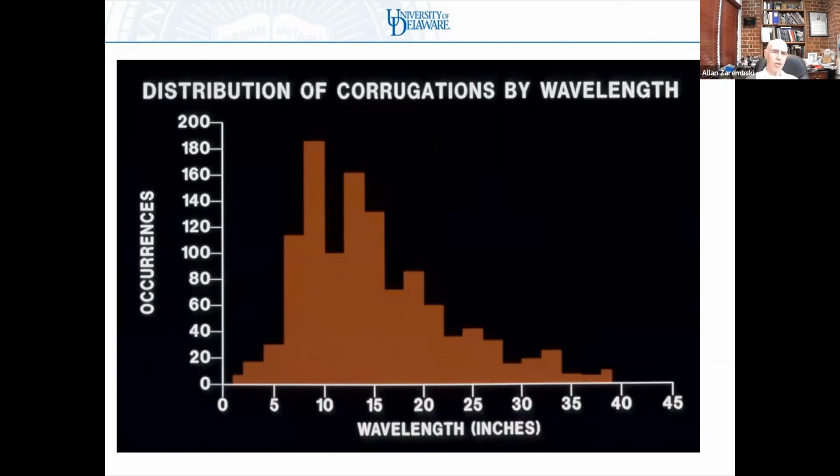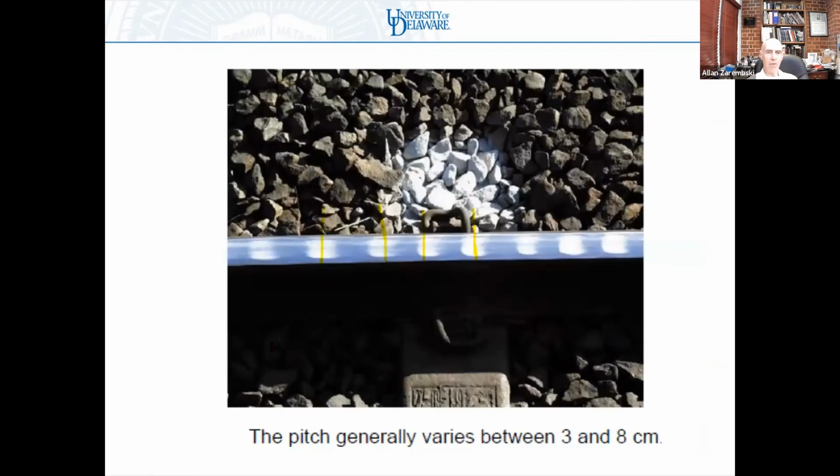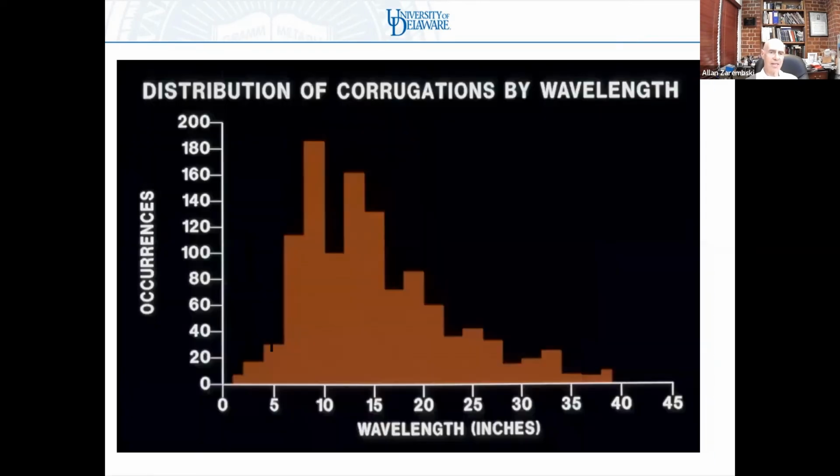So if you look at the distribution of wavelengths for the roaring rail of very short wave corrugation wavelengths, they tend to be a very narrow band. For this type of corrugations and this type of corrugations, they tend to have a greater distribution.